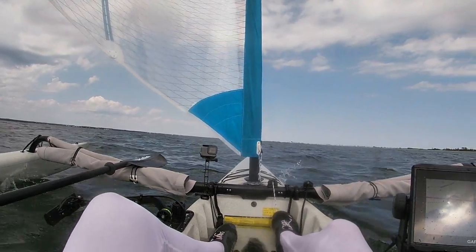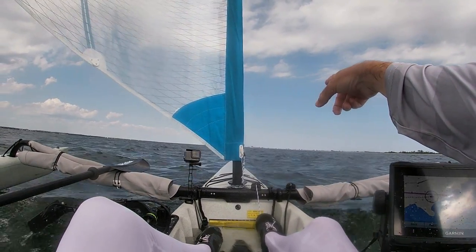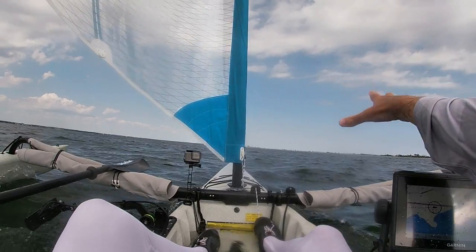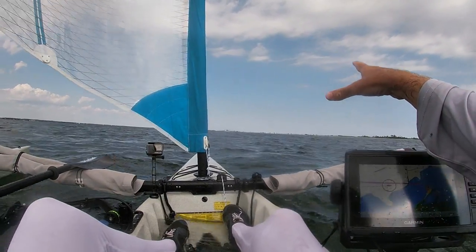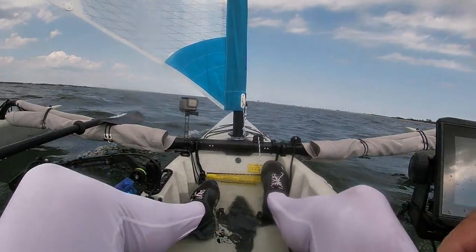All right, guys, we are approaching Big Sabine Peninsula. That's Big Sabine up here. I don't really see many boats, so I don't know where they all are, but we'll find them. I see a couple of sails up there on the point.